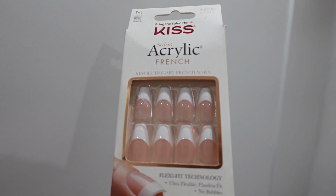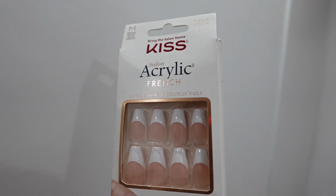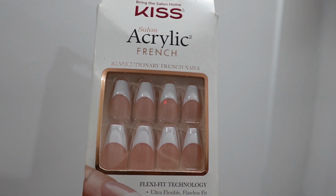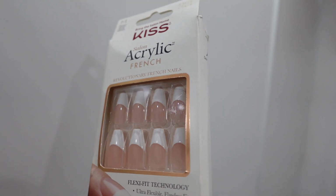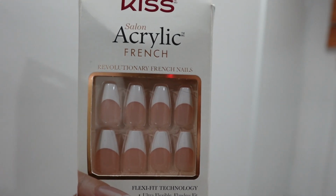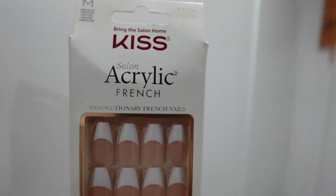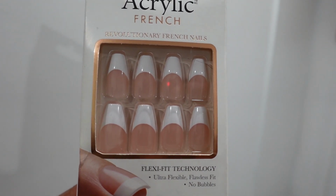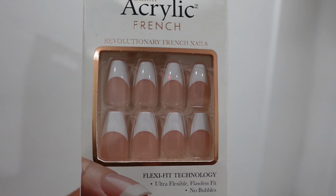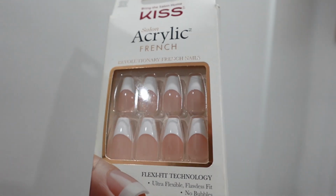And then I also picked up some nails, because if you know, you know, I like a press on. I am gonna go get my nails done eventually, but I'm gonna save that for my birthday. In the meantime, I'm gonna use press ons. So I got this one from Kiss, and I'm just gonna cut the tips a little bit and make it a little bit shorter, because I don't really want it so long, but I'll show you guys that once I have it on.